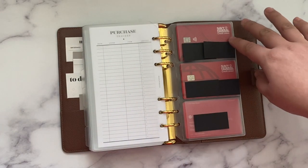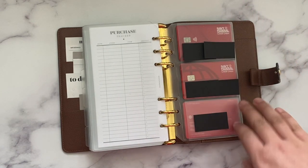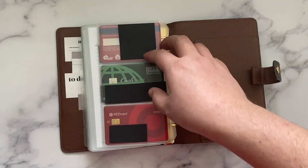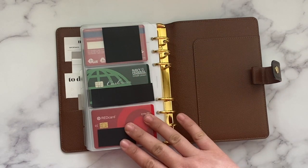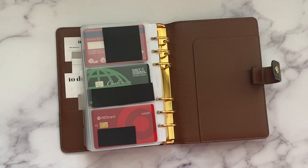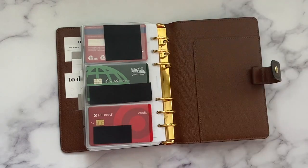And so I have separate banking accounts, and I'll go over this in a separate video, but for right now I just have my checking account cards. My joint card is going to go here. I need to find it. This is my Visa, and then I have my Target card, and then I have my Nordstrom and Ulta card that I want to put in place, and then my insurance cards as well.